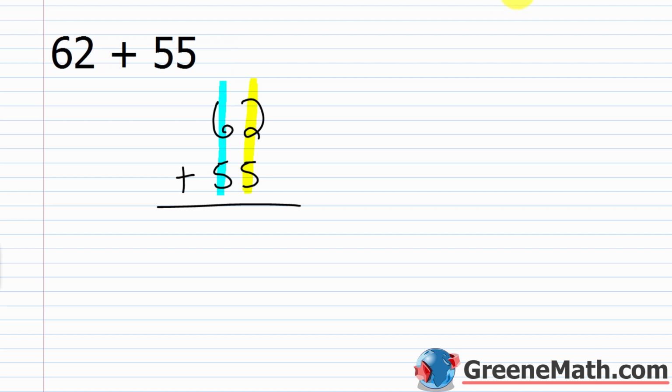So now we perform our addition. We start in the rightmost column, the ones column, and we work to the left. So we start with 2 plus 5. That's 7, so we put that in the ones column for the answer. We just go straight down. Now we're moving to the next column left, the tens column, and we do 6 plus 5. That's 11. So we just write a 1 in the tens column, and we would usually carry a 1 into the next column up here, but there are no more numbers, so we just write it here. So we get an answer of 117 for 62 plus 55.